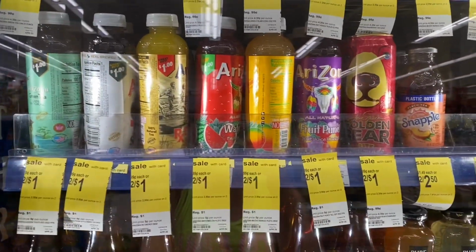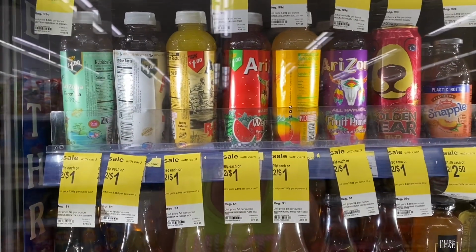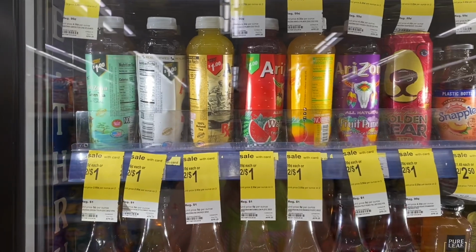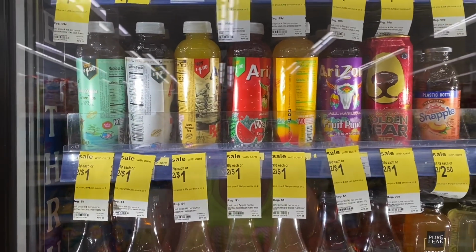The Arizona iced teas, again on sale, 2 for $1. These are great filler items as well if you're trying to use any register rewards. The 25% off makes them 2 for 75 cents.